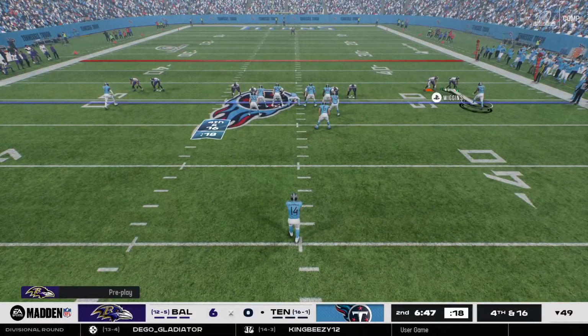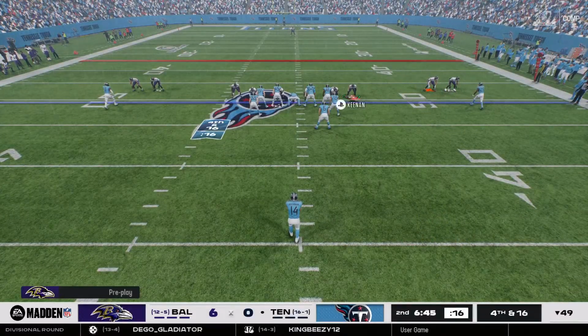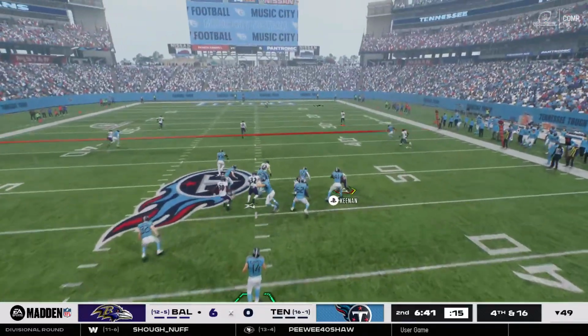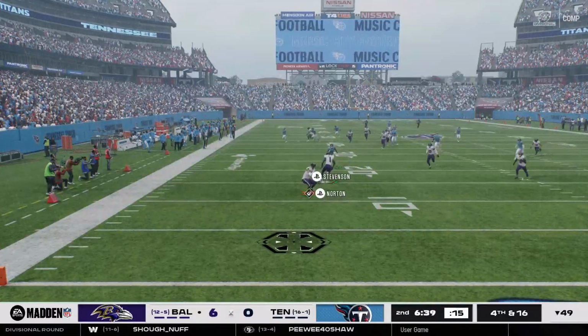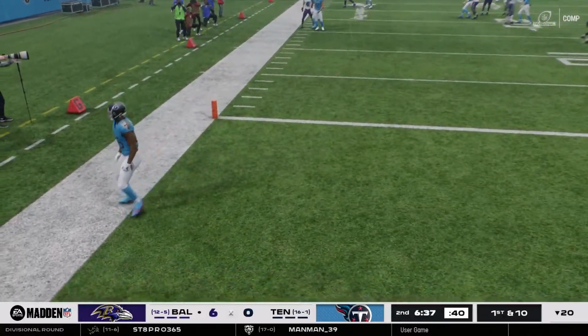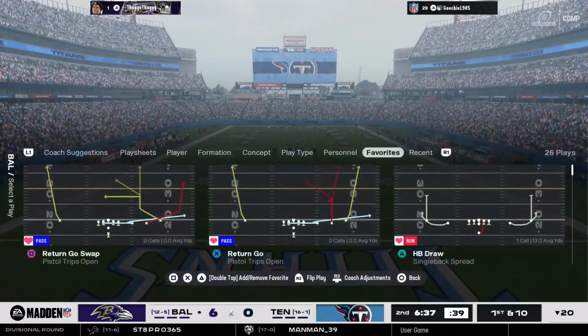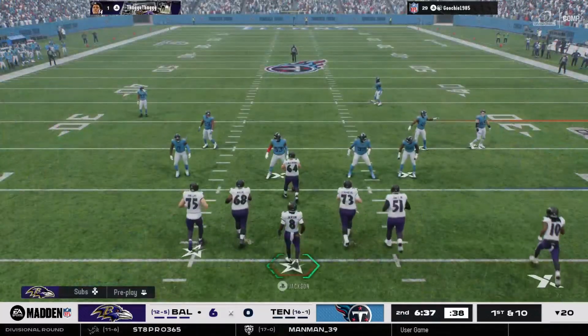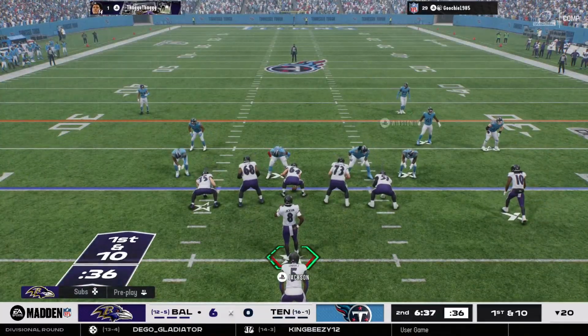On now comes their punter. And he's going to try to give his defense a long field to defend. And he's certainly been staying busy. Once again, he's out to punt and sends this flying. The Ravens take over 1st and 10 at their own 20-yard line. Starting out trips right here. 1st and 10.